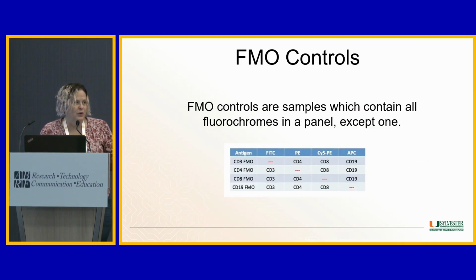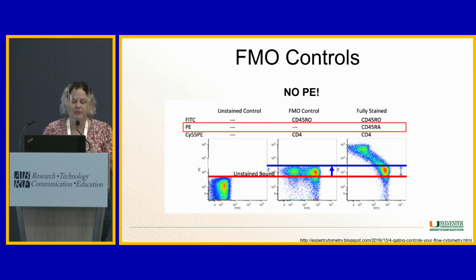But then we just go through an explanation of what they are. And I like to show a figure like this to really demonstrate that you can, again, misinterpret your data if you do not include an FMO control for these, especially in the high parameter panels. But this is a 3-color panel. I know this is a really old figure, but I think it shows really nicely that if you don't have these FMO controls, you're going to assume that you have a positive population that just doesn't exist. So we stress this one a lot.